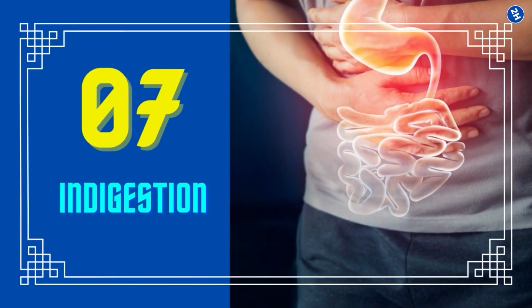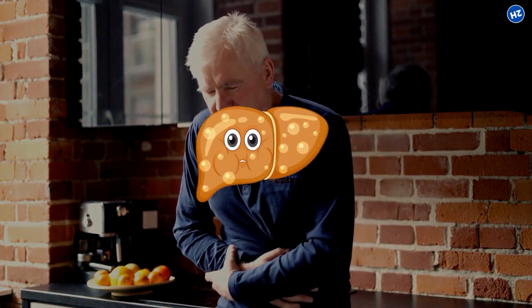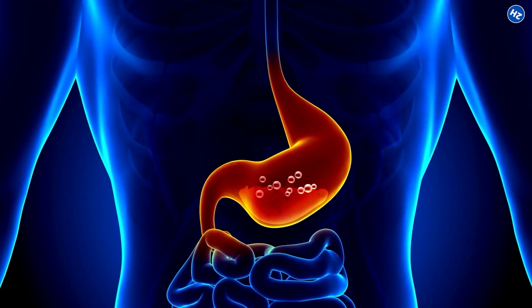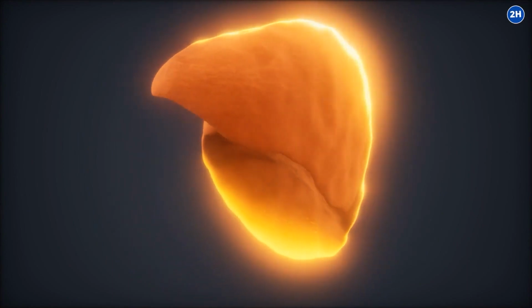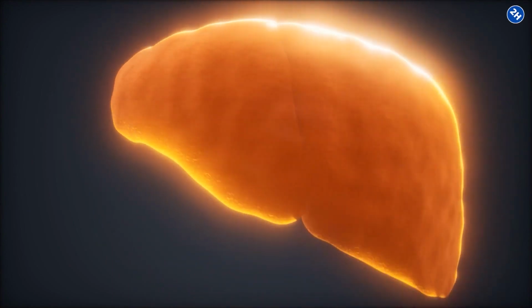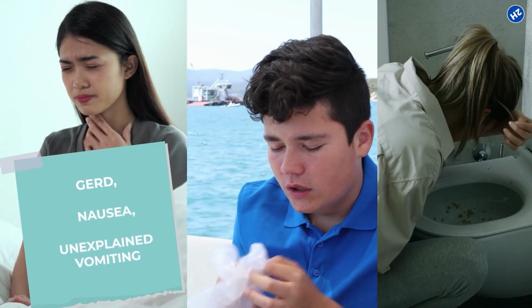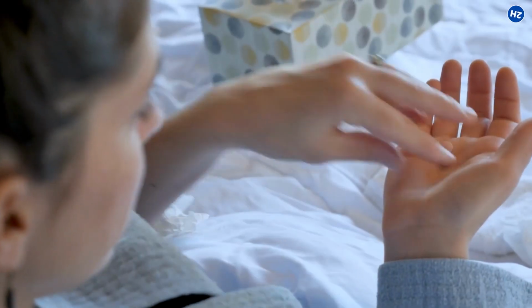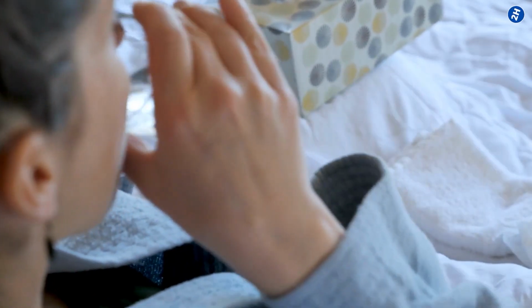Number 7. Indigestion. Indigestion is caused by fatty liver disease aggravated by blocked stomach acid. The liver's role is to remove poisons from the body. Because the fatty liver disease affects the liver's capacity to do so, waste accumulates, causing GERD, nausea, and unexplained vomiting. Over-the-counter drugs may be used to treat indigestion symptoms in people who do not have liver disease.